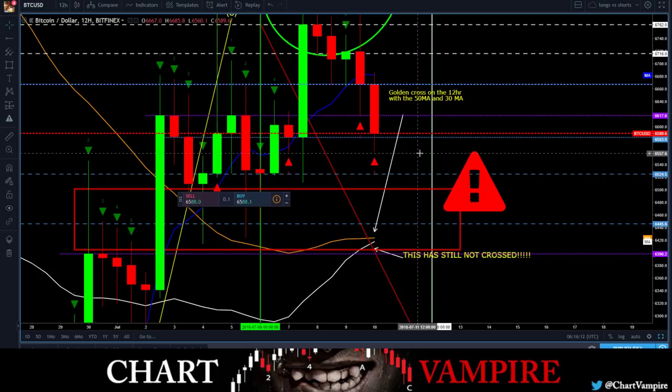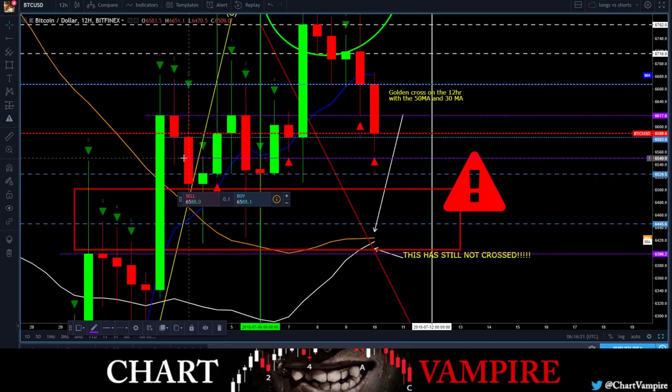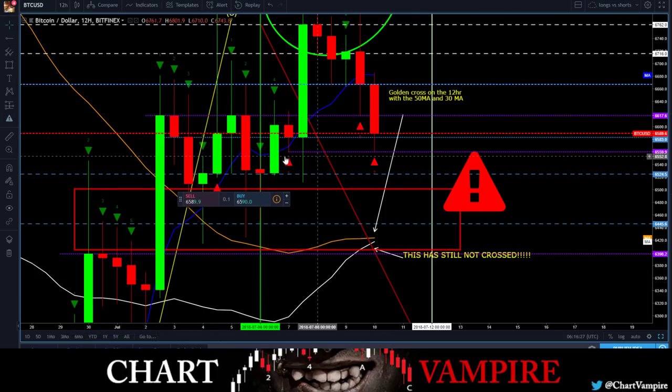Where it bounced, was that a support zone? I mean, it was right here, this wick. So look, wick to wick, isn't it crazy? There you go. And now it's too low. There we go, right there. Just perfect, wick to wick right there. So now there's not a lot of support here. The support is actually sitting up here.